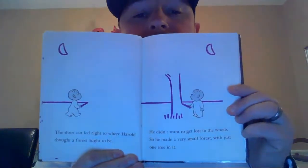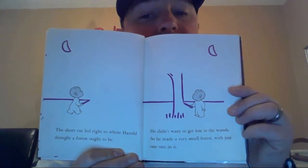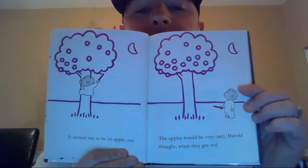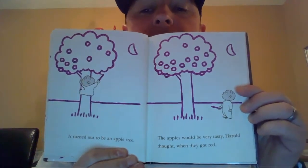The shortcut led right to where Harold thought a forest ought to be. He didn't want to get lost in the woods, so he made a very small forest with just one tree in it. It turned out to be an apple tree. The apples were so tasty, Harold thought, when they got red.